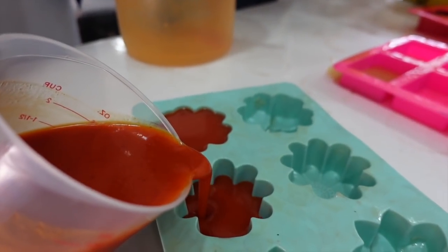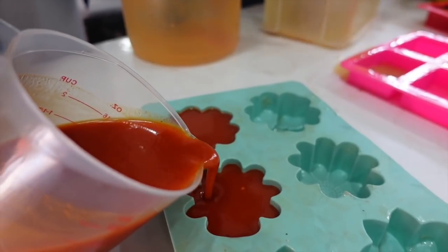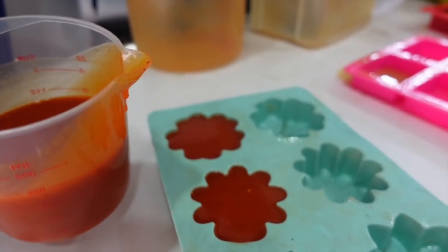Really love tea. Yeah, like when it's done in the cup.